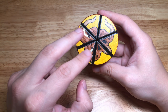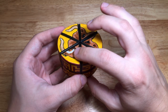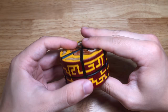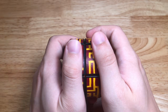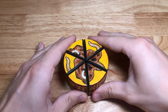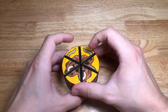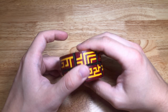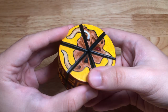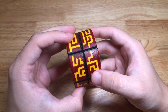So that means that's two swaps. We're going to swap these and then swap these. And then I have to bring that over there again. And finally, we swap these two pieces and these two pieces. And now we gotta match up the maze.